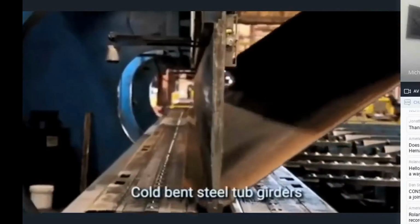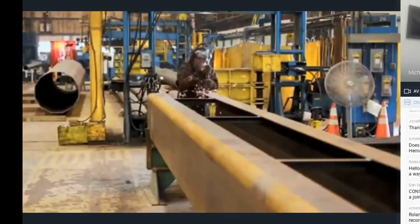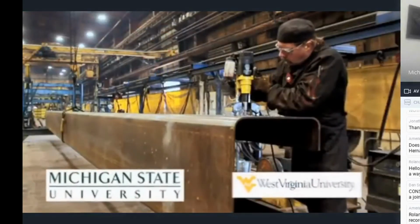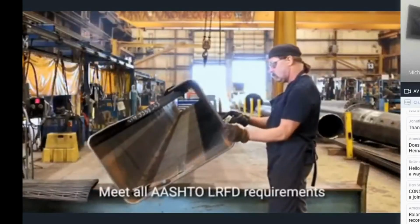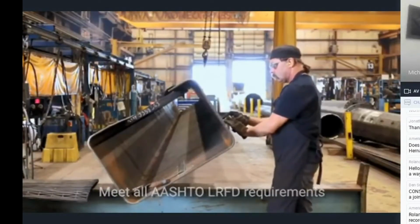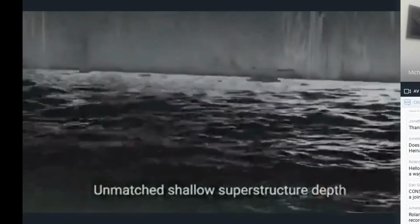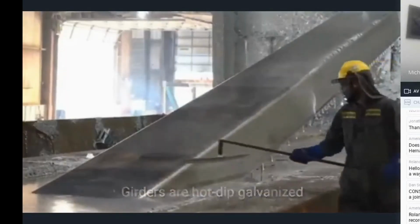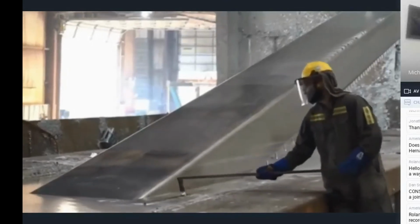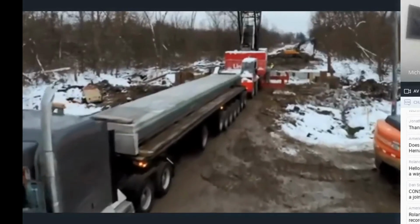Strength and durability of the bridge system continues with cold bent steel tub girders, which have been researched and tested by both Michigan State and West Virginia universities. These highly efficient girders meet all AASHTO LRFD requirements and offer an unmatched shallow superstructure depth for crossings in hydraulically sensitive areas. All girders are hot dip galvanized, minimizing corrosion and further extending service life. Ultimately providing over 60 years of maintenance-free protects the prefabricated bridge units are delivered.